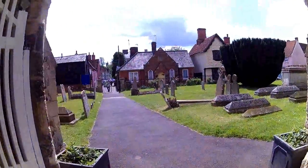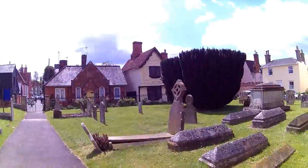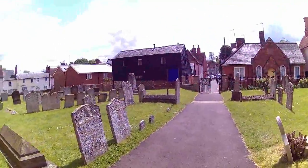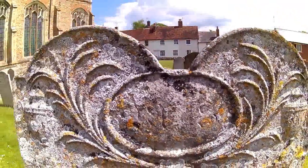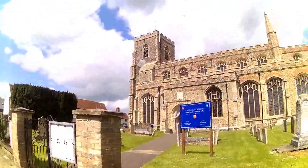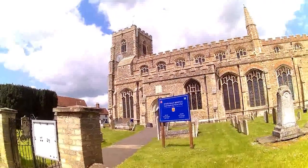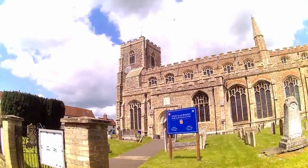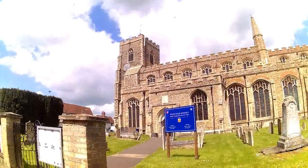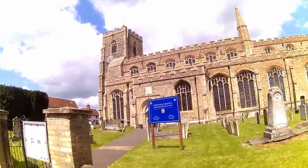So we leave that very light, bright, large church and come back out to the bustling village of Clare and the sun shining on us. So that was a really enjoyable visit to this large church, the village of Clare in Suffolk. Birds flying into the tower there. That's lovely. This massive church in an island in the middle of Clare.